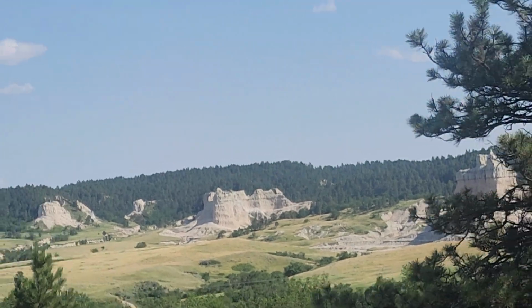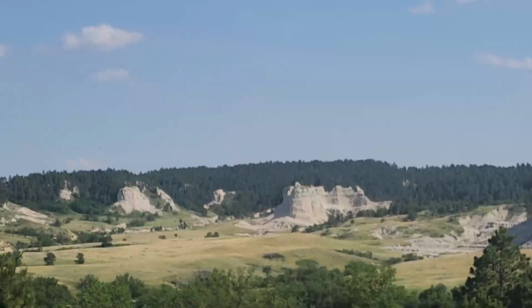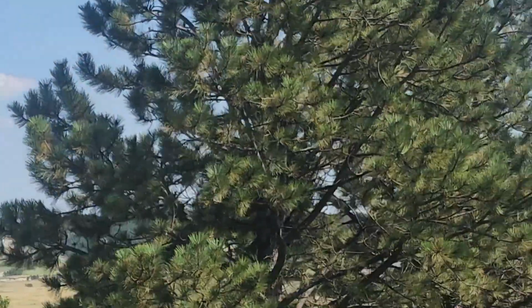Working our way back down this Forest Service road. Just wanted to show you how beautiful it is over there.